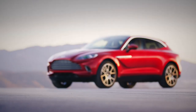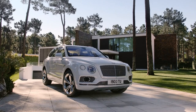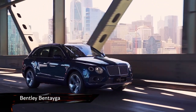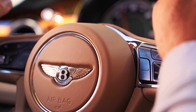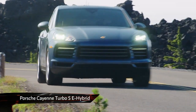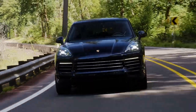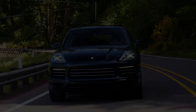It's certainly the best-looking car in this class, although that isn't necessarily that hard when the competition is Bentley Bentaygas and Porsche Cayennes. But these are established competitors that the Aston will need to beat. The Bentley is hugely fast and just as luxurious, while the new Speed model is now the fastest SUV in the world. The Porsche, meanwhile, was one of the original performance SUVs. The Turbo SE Hybrid blends economy with performance, with the hybrid-assisted V8 producing the same amount of power as the Aston.